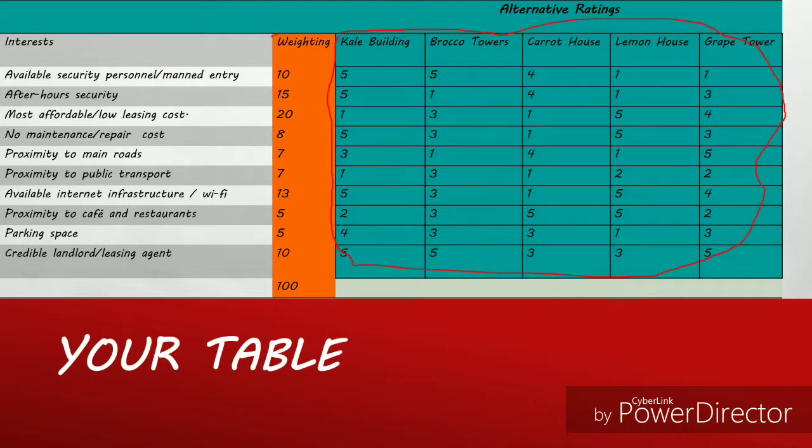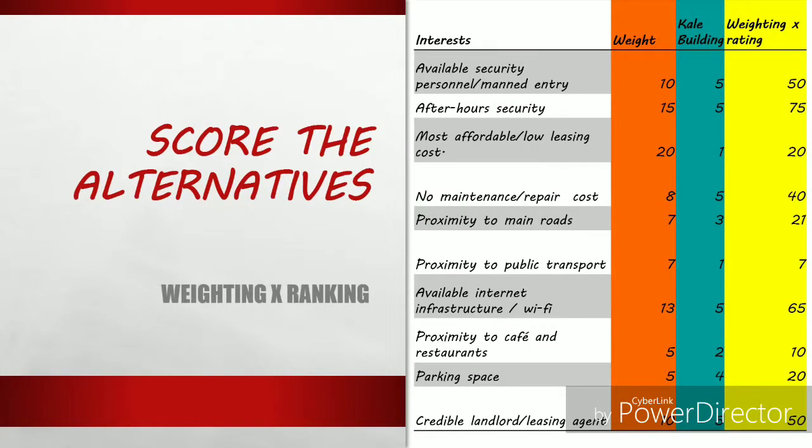And now this is the weighting we've just done according to how important each item is to us. So this is what ideally your table should look like when you finish with that section. The next thing you're going to do is a multiplication. You're going to multiply for each alternative, so in this case every building, your weighting multiplied by the rating you give.